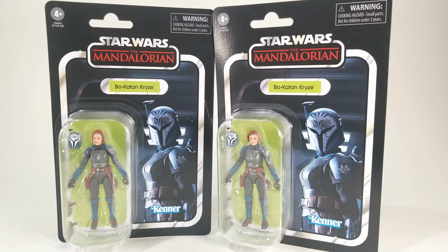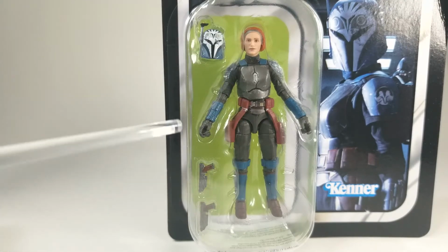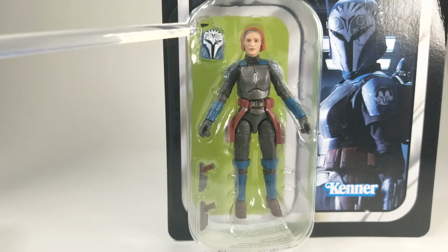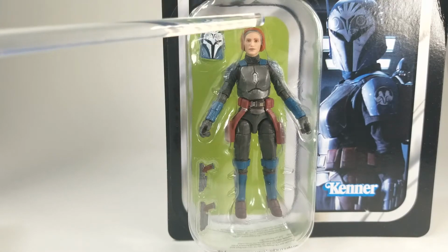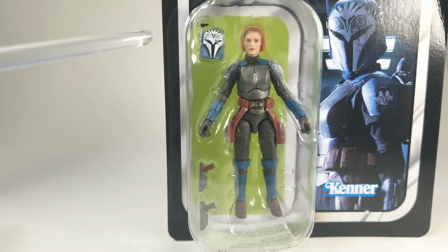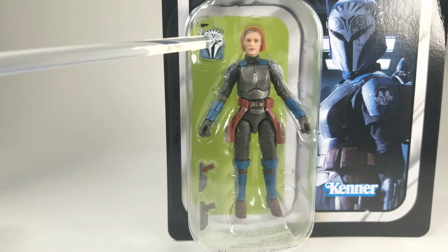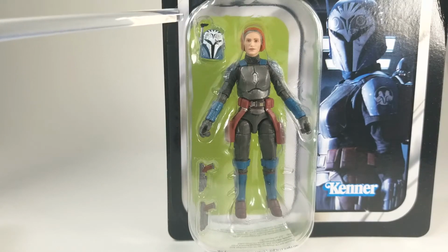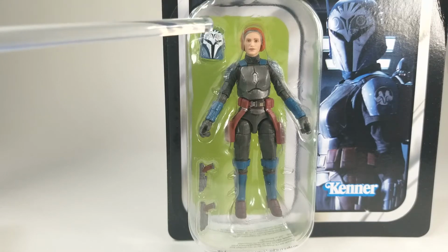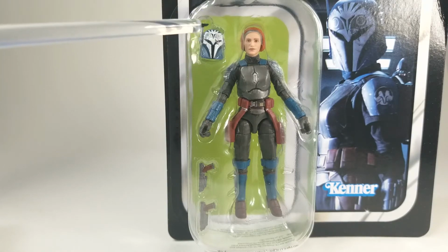Let's get a good look at that figure. Okay, so there you see Bo-Katan up close, and right off the bat, it looks like there's probably a head swap thing going on here, because that helmet looks like it's too small to go over her head. So most likely, when you want her to be helmeted, you just pop that head off and stick the helmet on. And I have to be honest with you, the detail on that helmet is off the chain. Wow, that's beautiful. Did such a good job on that. And as I understand it, I don't take these out of the packages, but I've seen other videos where they have, unfortunately, the viewfinder doesn't pop down, it just kind of stays up.